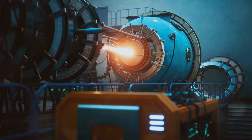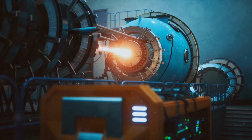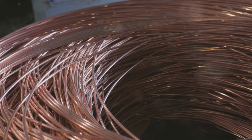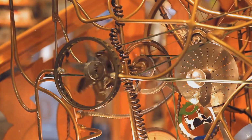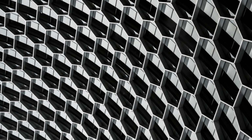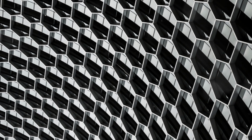Think of the copper plating like the wires in your house. Just like those wires carry electricity to power your lights and appliances, the copper plating on our vanadium will help to distribute electricity throughout the thruster. Now, let's get to the fun part: creating the honeycomb pattern.